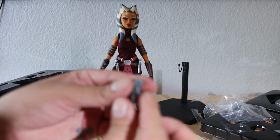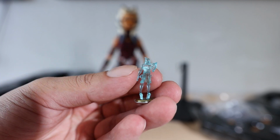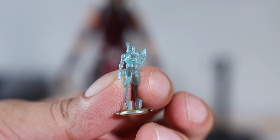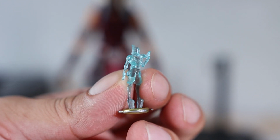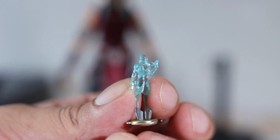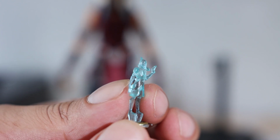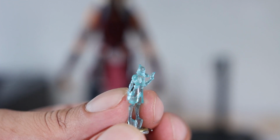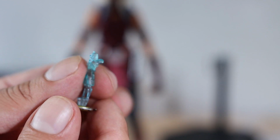And then we also have this exclusive mini Captain Rex hologram. Very, very small. This hologram is really cool. I love from the base of the hologram to his feet, that little projection right there, and then there's so much detail on that Rex. You can immediately tell that is Rex because of his armor, the way his helmet is, and the way he's holding the gun, and that's very well done. I like that a lot.